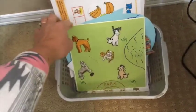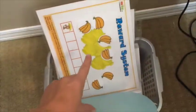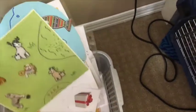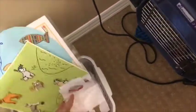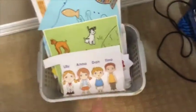Directly behind my chair is some reward systems, the paper ones that I have in place. So I have puppies on a park, I have fish in a bowl, I have the bananas for the monkey, I have the face, I have hedgehogs when I bring out Sprinkles. They actually get a paper hedgehog every time they see Sprinkles the hedgehog. And there's some presents and some mice. The mice I put on this piece of cheese, which they actually really like. And I also have the other characters down here if I need to introduce them. Lily, Anna, Dan, and Tino.